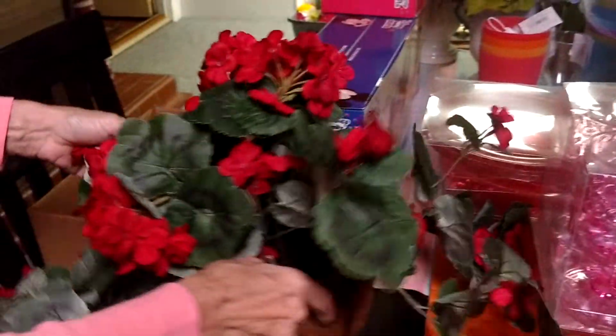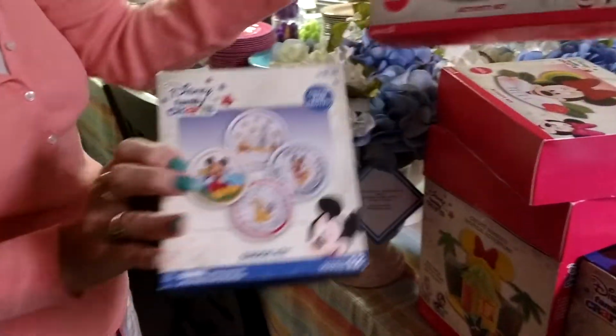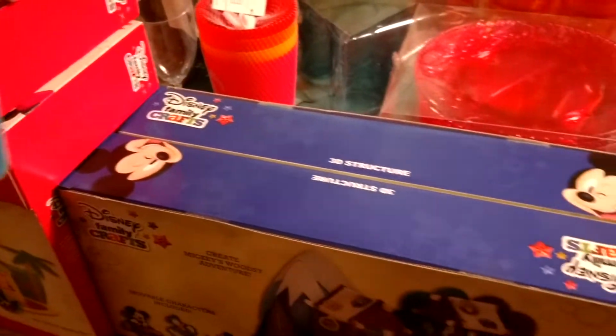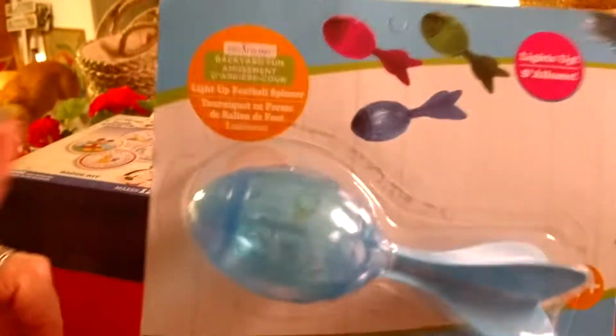We have more florals. We have Mickey Mouse collection stuff. Activity kits. A couple other little things, bubbles and floaters. Backyard dart. It lights up when you hit it.